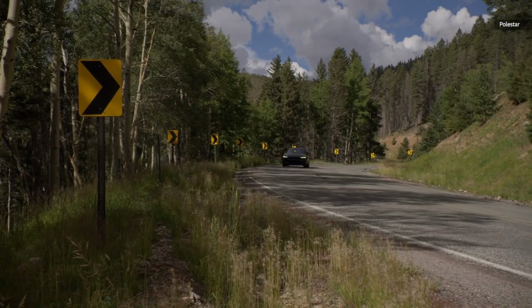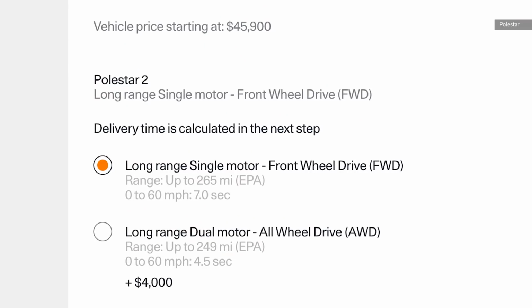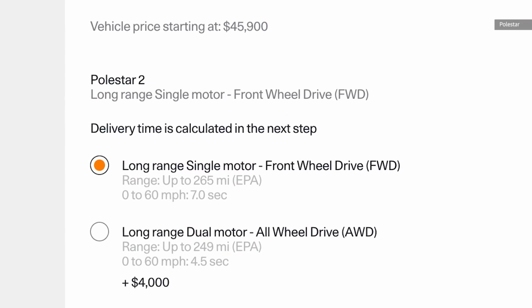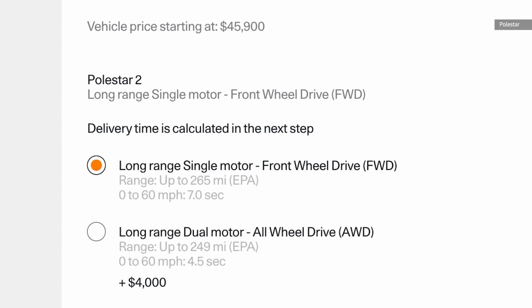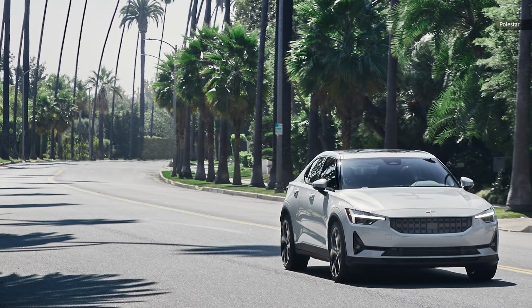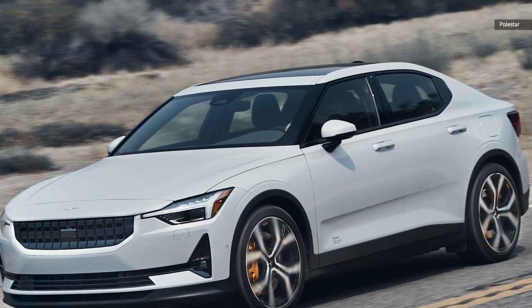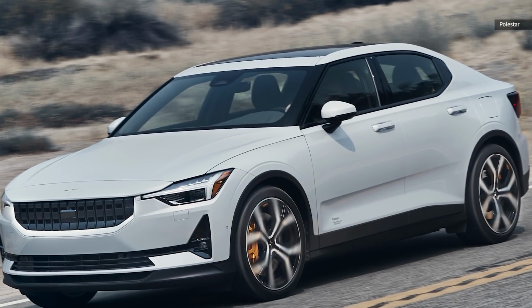This year's Polestar 2s are also far more affordable than what we saw in 2021. The all-wheel drive version starts at $49,900, down from last year's $61,200 starting price. The front-wheel drive starts at $45,900, though that drops as much as $10,000 after California incentives, so you're looking at about $35,000 to start.